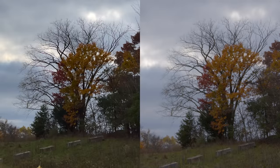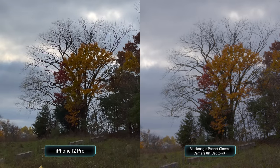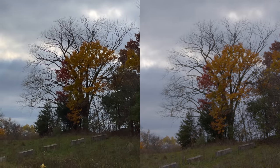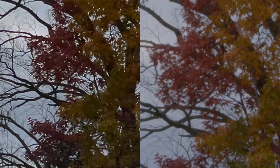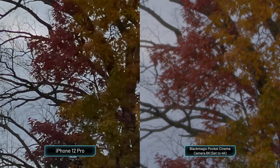Now let's compare this footage to my daily driver, the Blackmagic Pocket Cinema Camera 6K. I've color graded the clip to look similar to the iPhone 12 Pro's simulated footage, and the big difference is in the fine details, like in the leaves here. But hey, it's a small sensor and it fits in your pocket, so we can cut it a break.